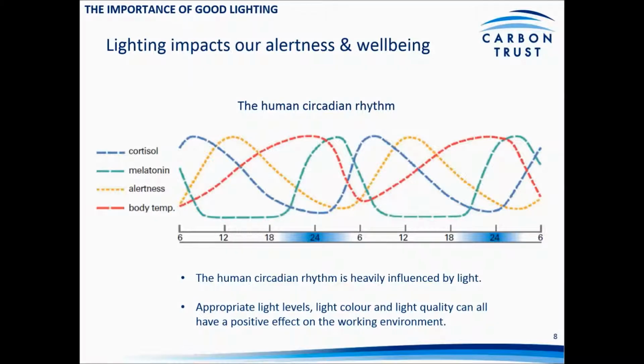So firstly, lighting impacts on our well-being. The circadian rhythm is heavily influenced by light, and we're beginning to understand more and more of that. But the important thing is to have good light quality, to have appropriate light colour, and that will create a positive effect on the working environment.